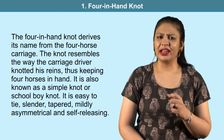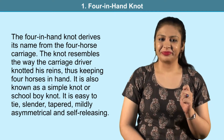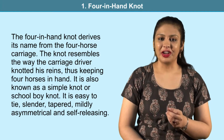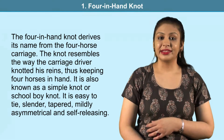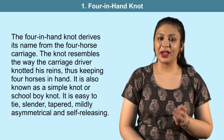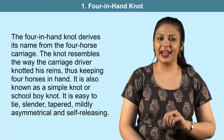The four-in-hand knot seems to have a story behind the name. It derives the name from the four-horse carriage. The knot resembles the way the carriage driver would knot his reins, thus keeping four horses in hand, or four in hand.